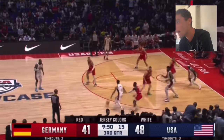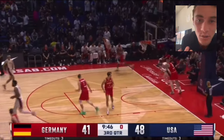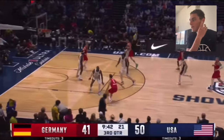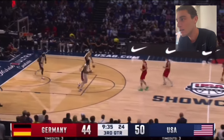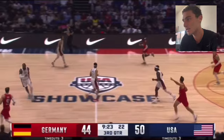Here we go. Floppy action for Curry. We saw this in the last game. Look at this. He just curls around, gets the layup like it's nothing. Making it look easy. Easy money right there. Franz Wagner, I think. Woo! Yeah, I think that was Franz Wagner with the three right there.